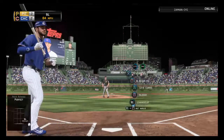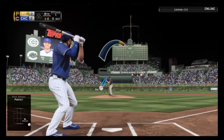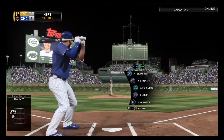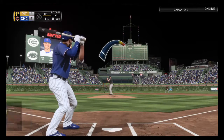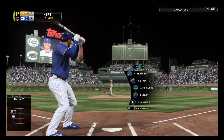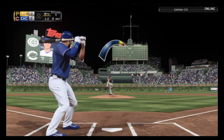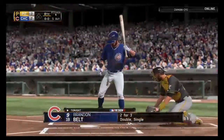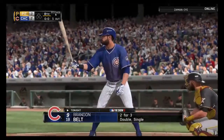Off the plate and low here, ball 1. Your attention, please. A defensive change for the Pirates. Swung on and missed on the pitch. A ball and a strike. Jordy Mercer. Now a swing and a miss, and he's behind 1-2. And here's a slider. Strike 3 called, and that'll be the first out of the inning.